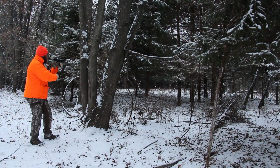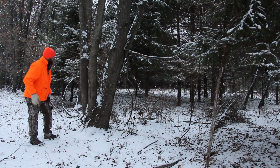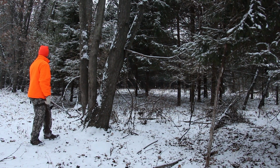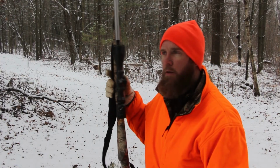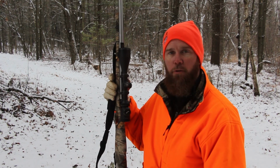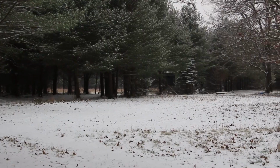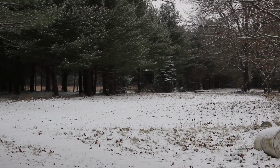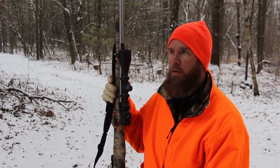After a light snowfall during the evening, I could see the deer were headed right into the food plot. Last night I was successful shooting a doe, and this morning we're sitting over top of another food plot, but I'm about 150 to 200 yards away. I'm just trying to see if I can spot them going through the pines.